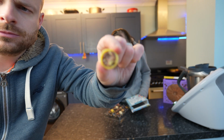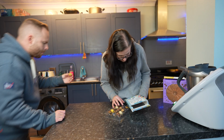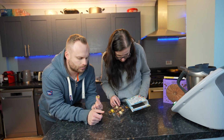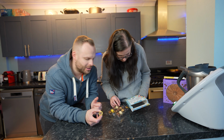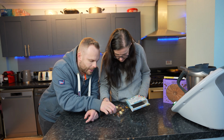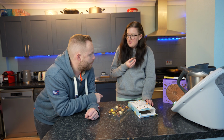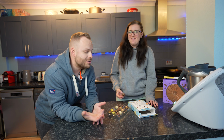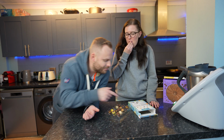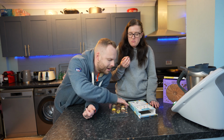Oh, that is citrusy. That's very lemony. I'm not a massive fan of lemon, actually. I don't know why I went for that one. I can't work out which one's the one I want. Just take a pick. I'll try this. Did you go for lemon? Yeah. Why did you try lemon? I didn't know it'd be lemon. I didn't really read. It's meant to be lemon and lime, and orange.